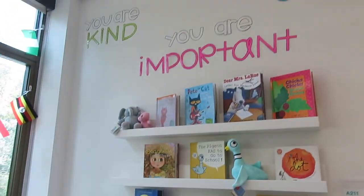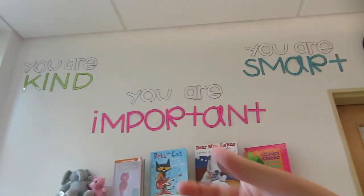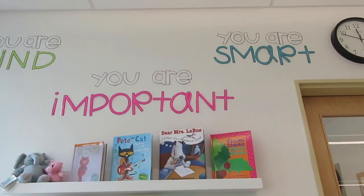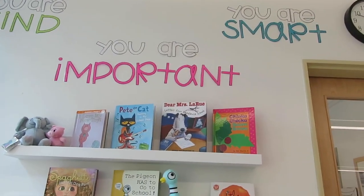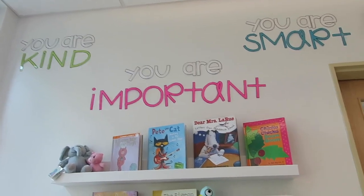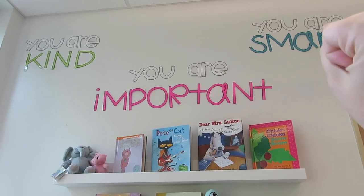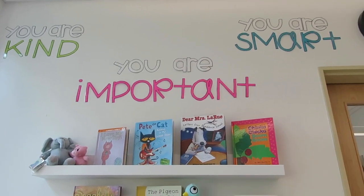Over here, this is like one of my favorite spots too. So I just have 3 little positive quotes. They say, you are kind, you are smart, you are important, because I honestly believe that we need our kids to know this more than we need to focus on other things. And so this is super important for me, for my kids to know that they are valued in my classroom.